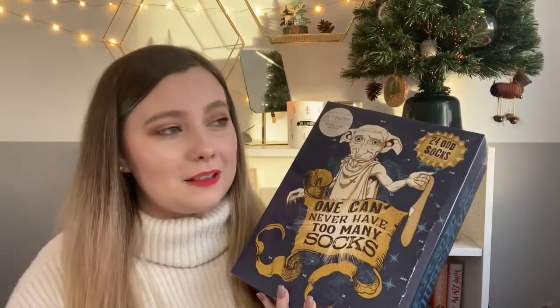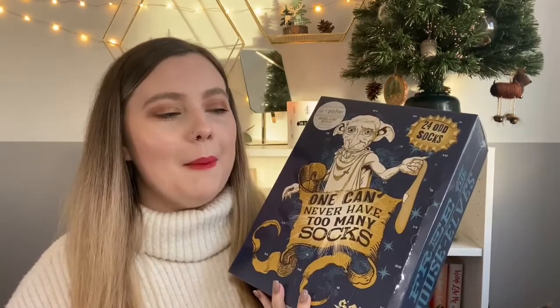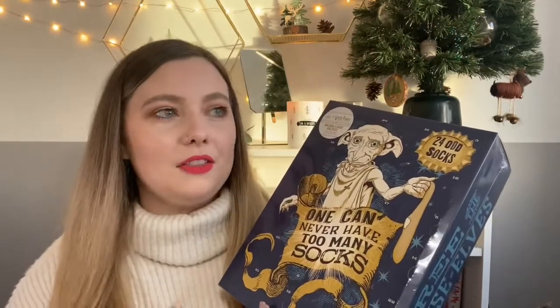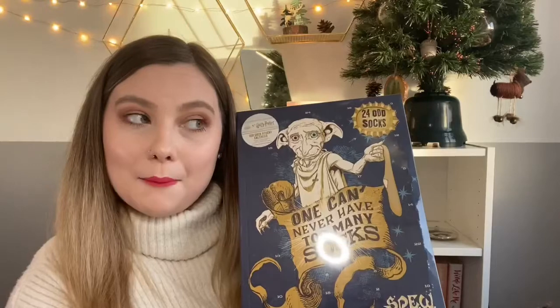So they'll be fine. Cost me, I can't even remember now, between £20 and £30, which to be honest is a little bit expensive, I would say, for the fact that it's only got 24 socks in. But like I said, it's a bit novelty, it's quite fun for him, and the other ones were actually more expensive anyway, so this was the cheapest one I found to get him. He's already seen it and he loves it, so can't go wrong really, can we? So a little odd sock Harry Potter advent calendar.